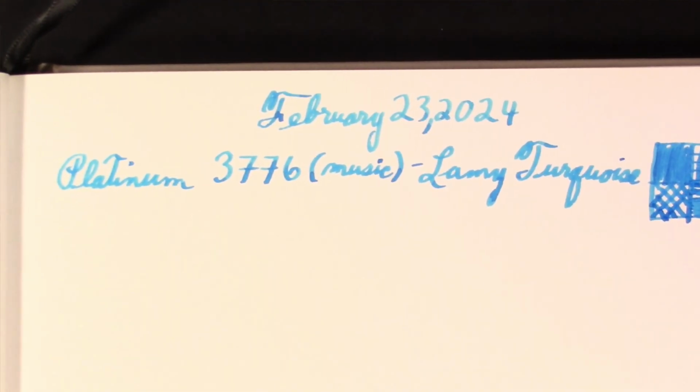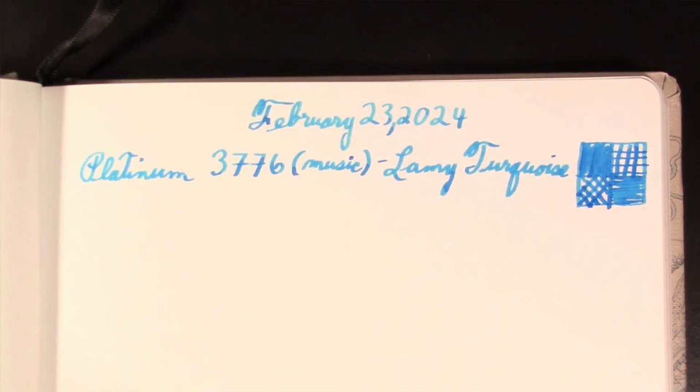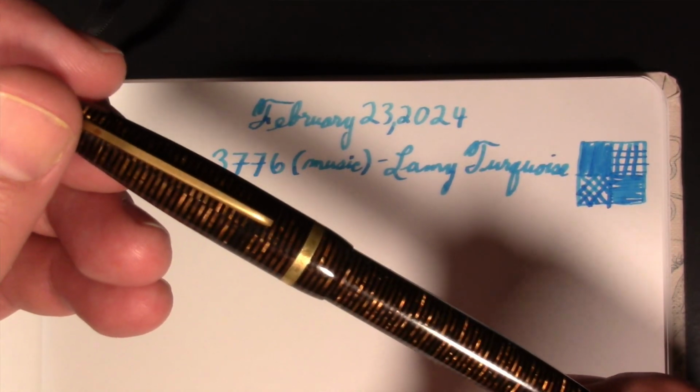Okay, we got to zoom out a little. There, that's better. I'm leaning toward Lamy Turquoise as being the winner, partly because it's so common, and partly because it behaves so well on a lot of different paper. You know, do you have a favorite turquoise? Let me know.